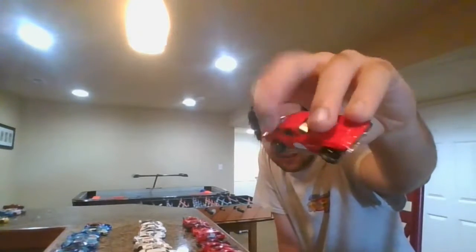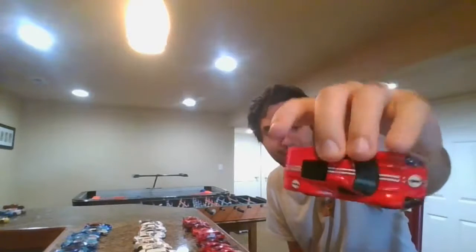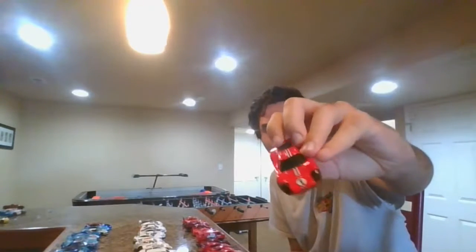We have the 64 Corvette Stingray. Hopefully some more people join soon. There was a second person, but then they just left. Oh, second person's back again. We have another 67 Ford GT40 Mark IV.